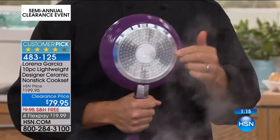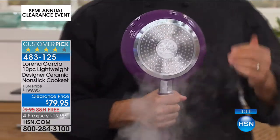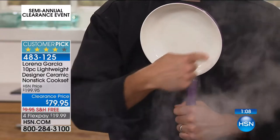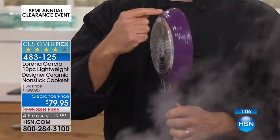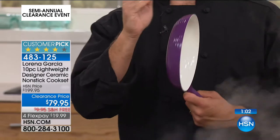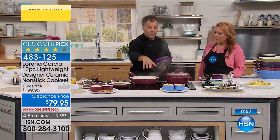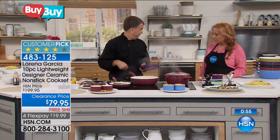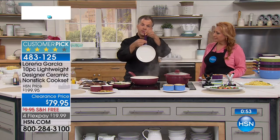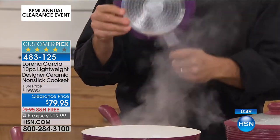Like we said, this is Lorena's first time doing an induction-ready cookware set. Which is great. This is going to work on induction, gas, electric, halogen. Non-stick, the ceramic plus non-stick, inside and out, even around here. All you have to do is wipe it down. It's going to be easier to clean this cookware than it is to clean this cooktop with the mess that I made around it. Your silicone handles feel great in your hands. It's a total cast aluminum piece. You're absolutely going to love this.